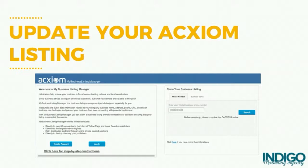This is the one that you can actually update yourself. They're going to verify by phone number, and so you actually need to be at your office for them to call you with a PIN code. But this is the one, the big one, that really fills out a lot of those other ones in the local search ecosystem and really verifies your business. And so Infogroup and Acxiom are the big ones you want to hit there.